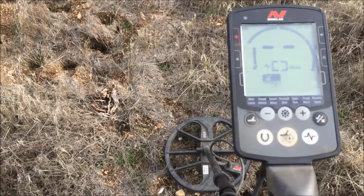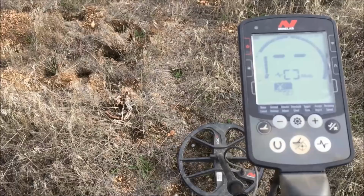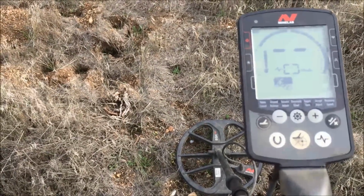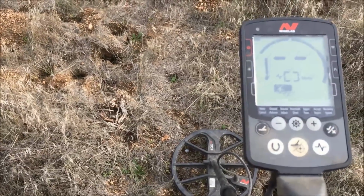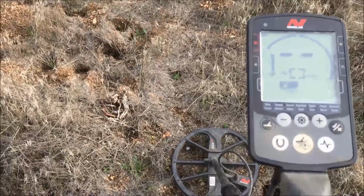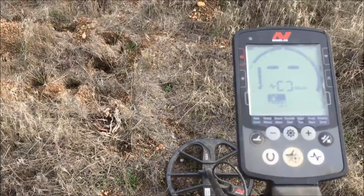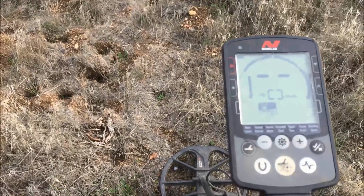Okay, still going, working a different spot that we've had some pretty good success at in the past. It's a tough spot. There's a lot of those soldered tin cans that every machine hates, and flat rusty tin and whatnot, and iron, of course. At any rate, I've been digging a lot of bullets. Targets are getting sparse out here, so I'm digging all the low conductors and pretty much anything that's a conductor.